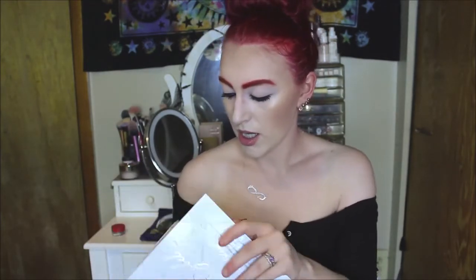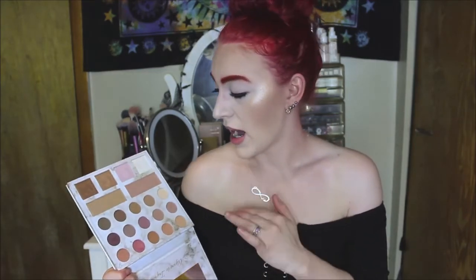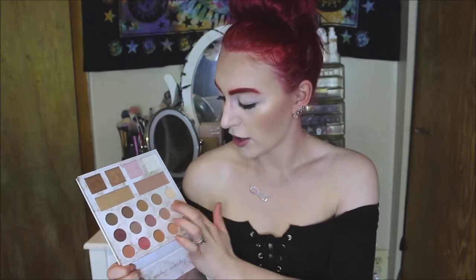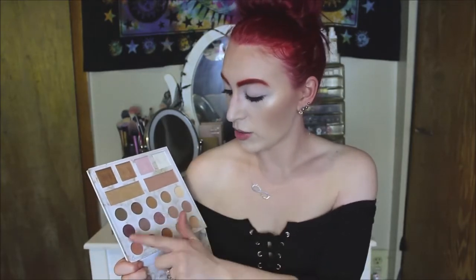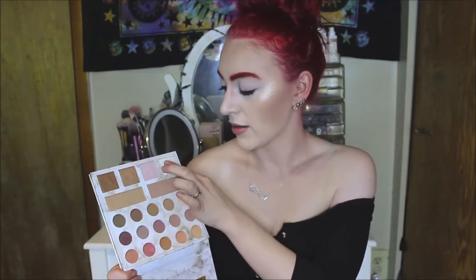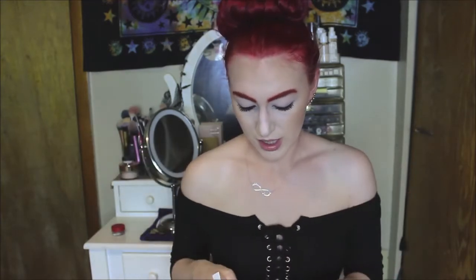Last but not least is the BH Cosmetics Carly Bybel palette. Super pretty, but it's just really big, and I like a lot of this row here, this middle row. These two rows you can get everywhere, but I do like this middle row, and I did like some of these highlighters. They're super pretty, but for how big this is, I gotta pass this along. It is so gorgeous, but I've had this for a while. I'll ask my one friend if she wants it, and if she doesn't, then I'm gonna pass it along.